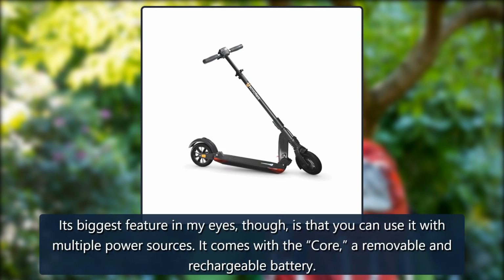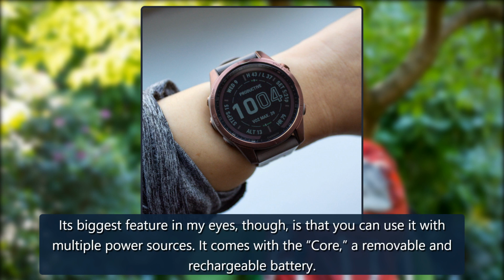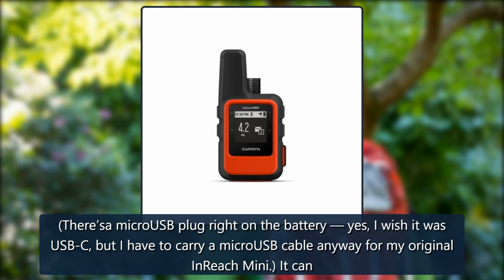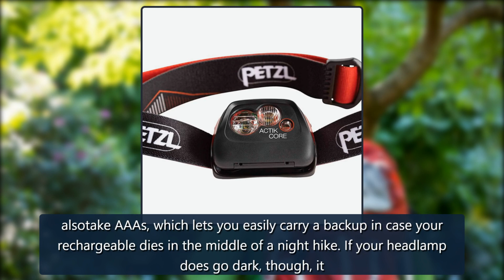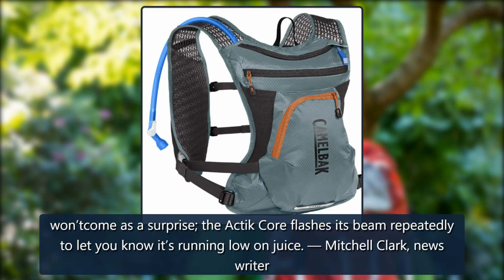Its biggest feature in my eyes, though, is that you can use it with multiple power sources. It comes with the core, a removable and rechargeable battery. There's a micro USB plug right on the battery. Yes, I wish it was USB-C, but I have to carry a micro USB cable anyway for my original InReach Mini. It can also take AAAs, which lets you easily carry a backup in case your rechargeable dies in the middle of a night hike. If your headlamp does go dark, though, it won't come as a surprise. The Actic Core flashes its beam repeatedly to let you know it's running low on juice.